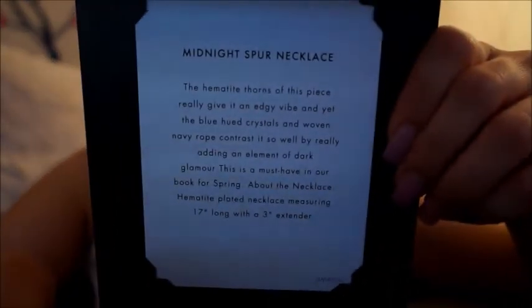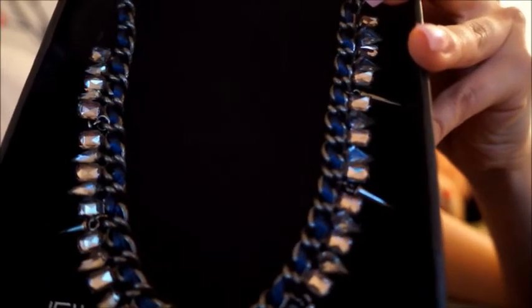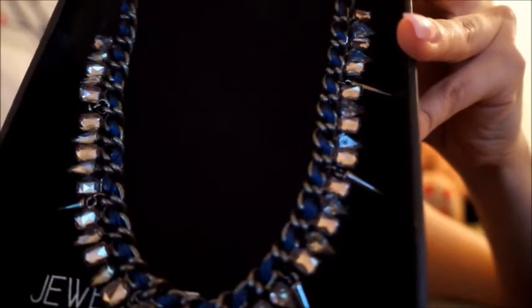Here's a necklace. Here's another message on it. This one is with blue crystal. This one is called the Midnight Spur necklace. It's a really cute necklace. It's like a navy blue with rhinestones in it.